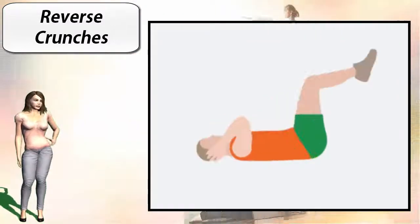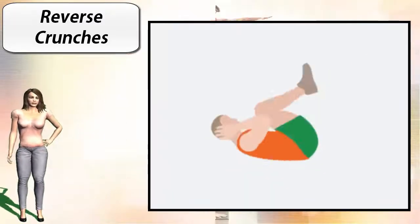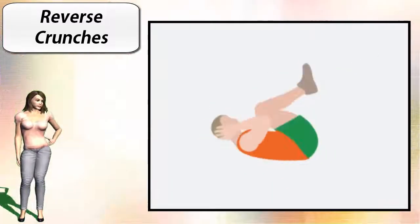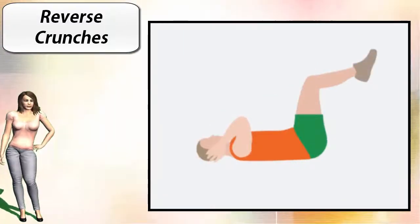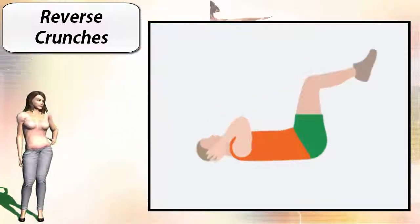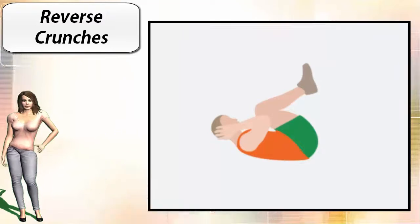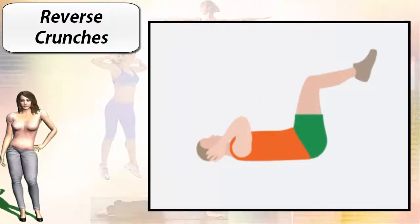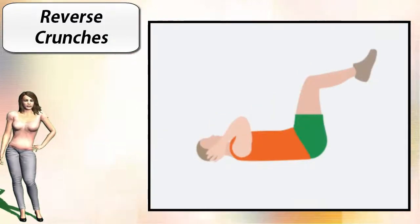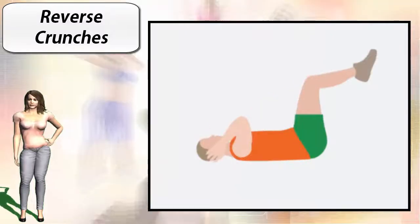To perform a reverse crunch, lie flat on the floor with your knees bent, feet on the floor. Press your lower back into the floor and raise your legs so that your knees are over your hips and bent at 90 degrees, with your shins parallel to the floor. Cross your ankles. Place your arms out to the side, palms down, to create a solid base. This is the starting position. Exhale as you contract your abdominal muscles to raise your hips, bringing your bent knees toward your chest. Hold for a moment.